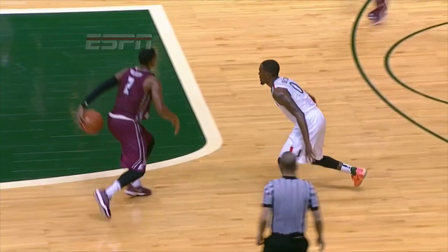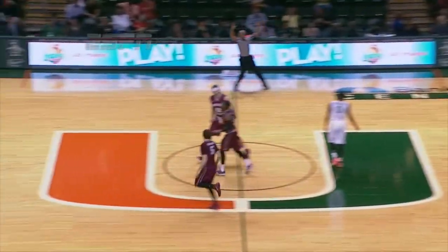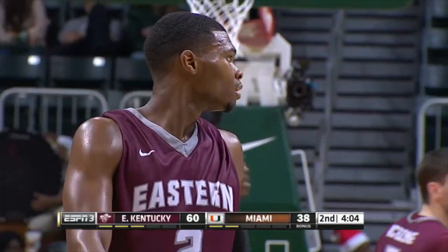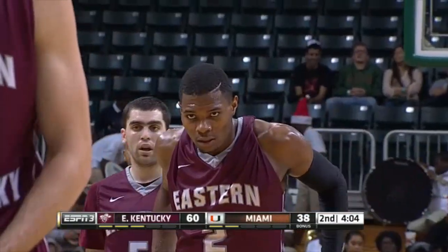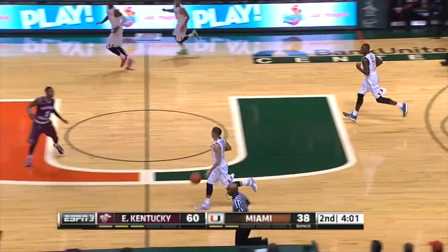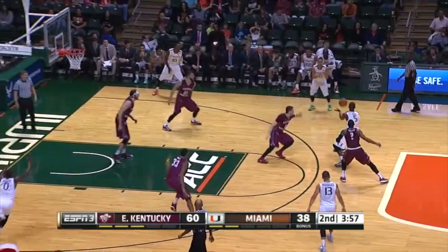Corey Walden getting it done from the U, literally. That green spot on the floor goes up, nothing but nylon. That shot was, I'm going to say that was from about Brickell. I mean, he really fired that one up from downtown. Putting on quite a show tonight and leading his team to a likely victory, 60-38. Anything can happen, though. We don't want to say it's over until it's over. But the Canes need to go on a huge run if they're going to make a game of it late.